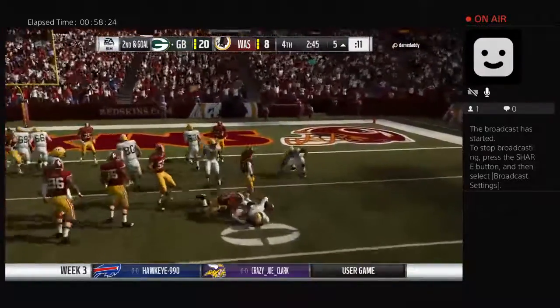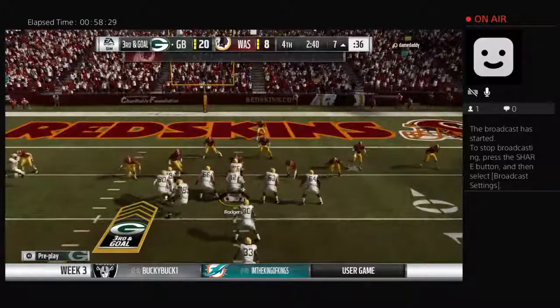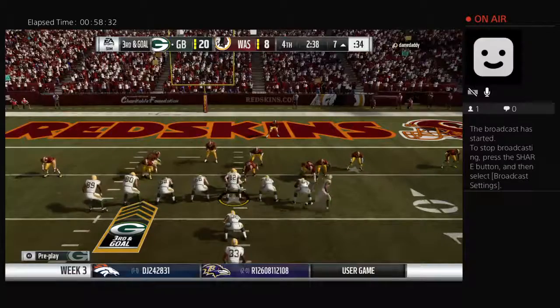He's going to get it running right, and he goes backwards on this one. Losing yardage to the 7. It's a loss of 2, now 3rd down.